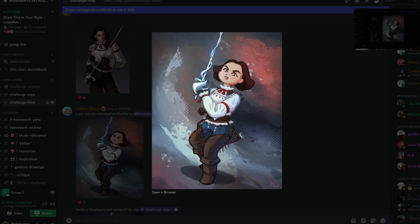Yeah, I tried her face a couple times. I really wanted to give her some attitude. I wanted her to look like she's gonna beat you up, for sure. I love that you gave her the Dutch angle, and also the strokes in the back giving more movement to the piece. It really adds to the piece. Really nice. Yes, thank you.